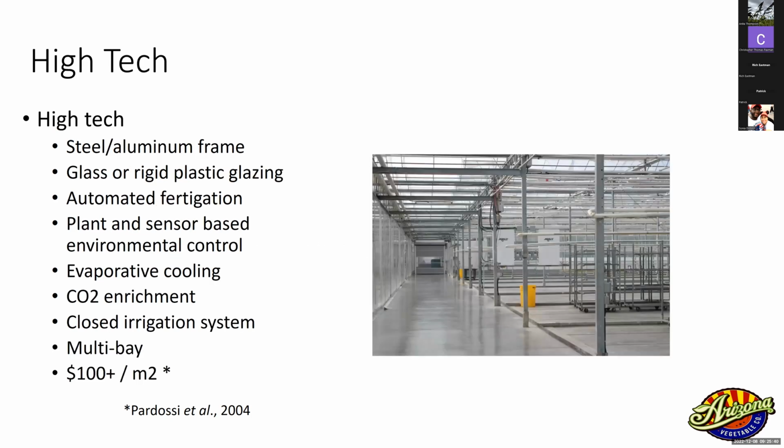High tech, which is not really applicable to most people, I think, in this discussion. High tech would be like the Copper State facility, a very, very high tech facility, typically made out of glass with steel structures, computer control systems that are doing everything from A to Z. These will often cost more than $100 per meter squared. And again, it depends on the options. So I would start on the lower end in a lower or medium tech style greenhouse for the purposes of getting into CEA.